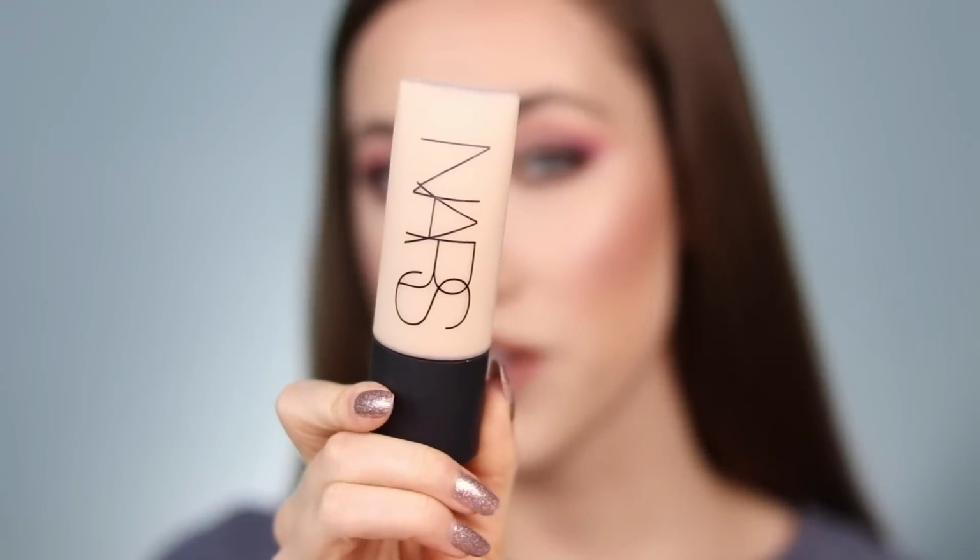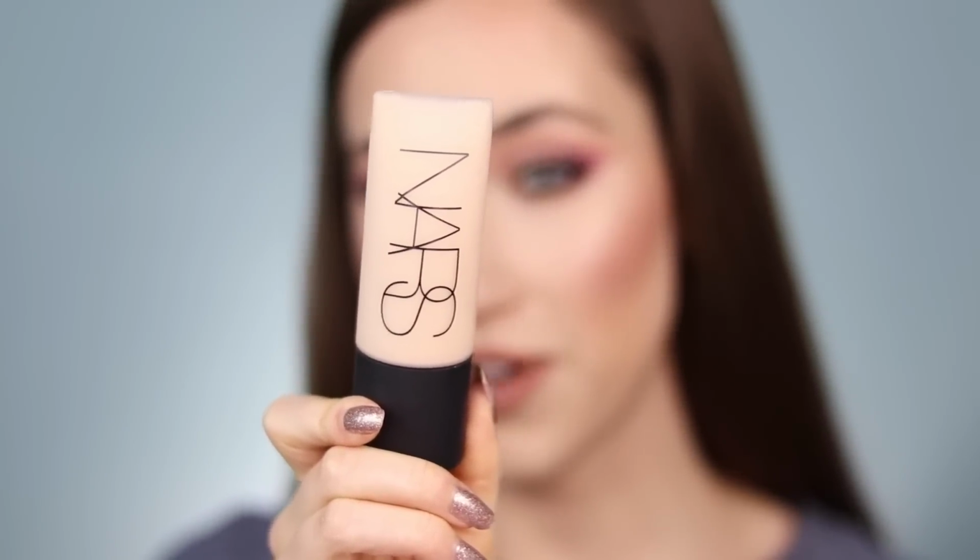The first thing I wanted to mention is a foundation, and I've been trying a lot of foundations recently. I've been enjoying so many actually, but I'm gonna put this in a favorites video. I tried this last month and I've finally been able to wear it enough to where I really enjoy it. It's been my favorite go-to foundation for more glamorous occasions, definitely. It's this one right here. It's the NARS Soft Matte Complete Foundation.